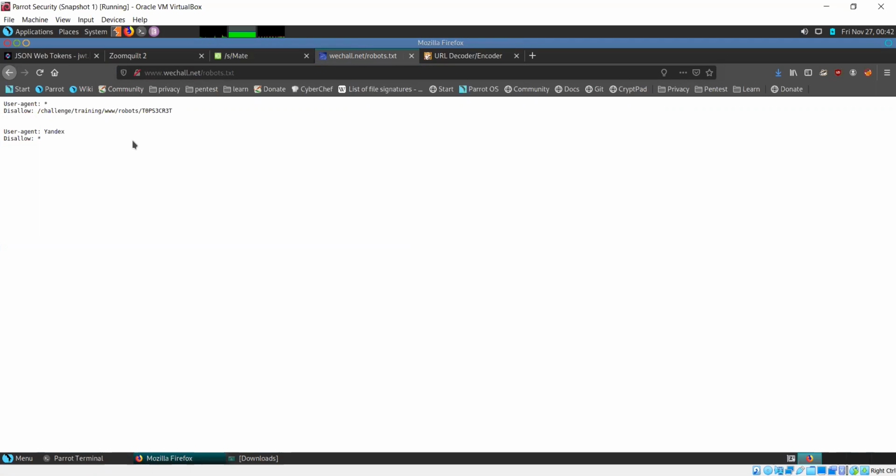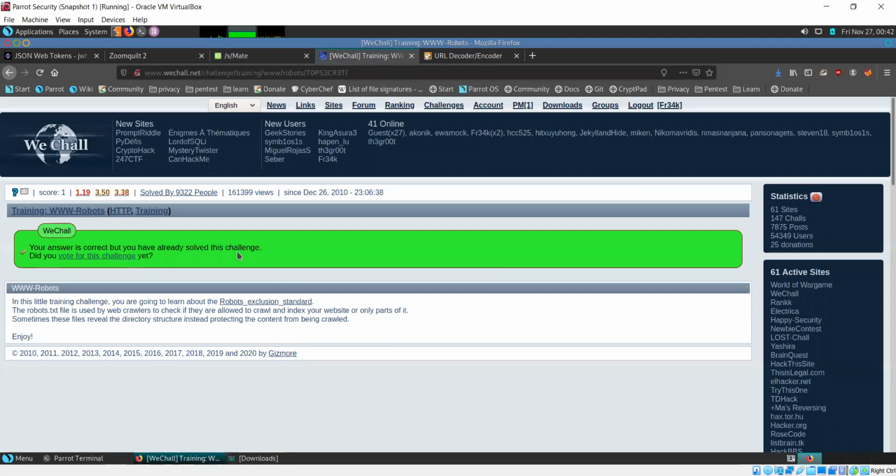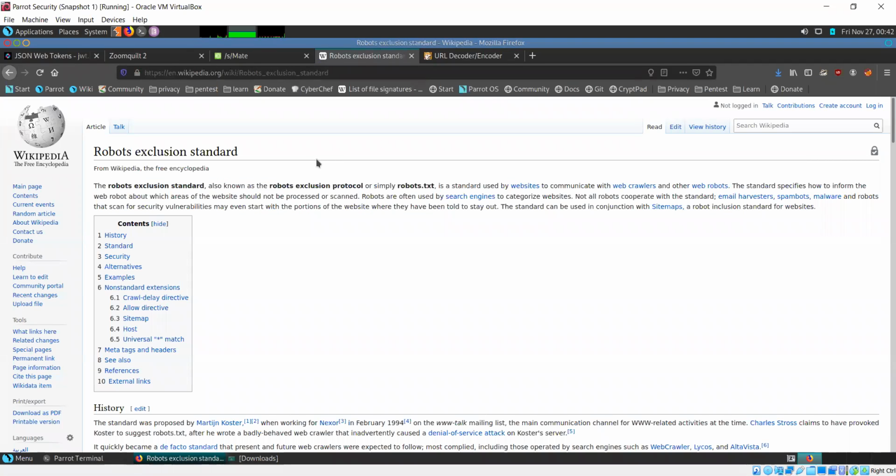So are you aware of the function of this file? The content we specify in this file, a web crawler is not allowed to list that content in indexes. Exactly. A web crawler is not allowed to even go to that URL, let alone index it. So in this case, this is the URL that it's telling us. So I copy this. Try going to it. And okay, the answer is correct. So this is the robots exclusion standard that is being talked about here. And it's simply used to communicate with web crawlers and tell them what they are not allowed to access.